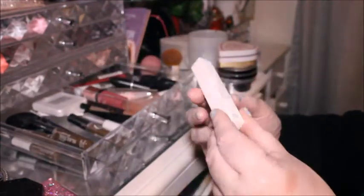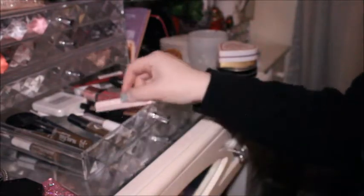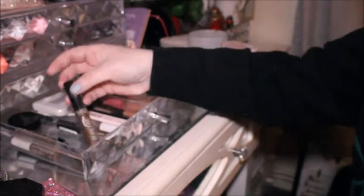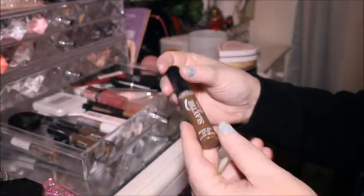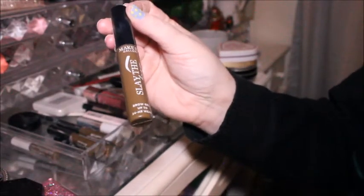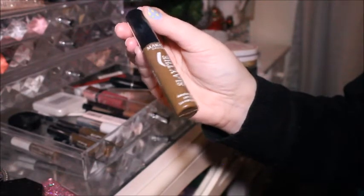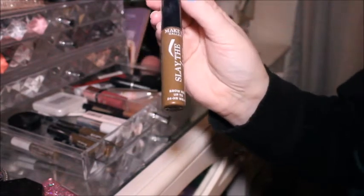And with brow products, I've been rotating through them. So I've been using this a few times. This is the Glossier Boy Brow. And I've been using the Revolution one, which is kind of a dupe for it, but I do feel like the Glossier one is better. And I have also been using this one because I've had it open for so long now. This one's from Poundland. It's the Makeup Gallery Slay the Brow Gel up to 24-hour wear. I don't know if I agree with that.